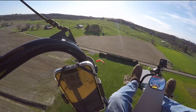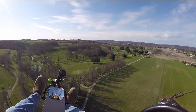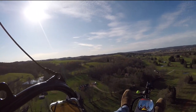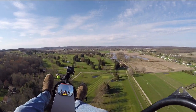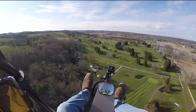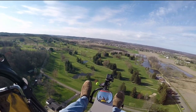He's up and off. Doesn't take much for that thing to get up here. Like launching a rocket. All right, I'm going to head out towards the river, doing about 32 miles an hour on the ground. So it's 49 in the air. About 215 feet.